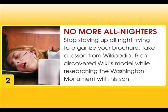Go to Wikipedia. I was just helping my 3rd grade son do a report on the Washington Monument yesterday. So let's take a look. Not to be silly, but let's take a look. I've got enough time invested in the flipping Washington Monument that you're going to listen to me about it. So I'm going to the Wikipedia page, and here's what it says.